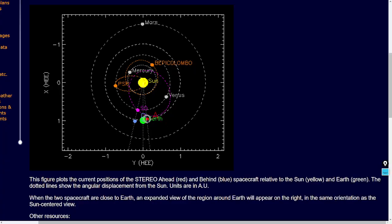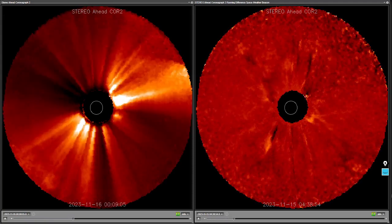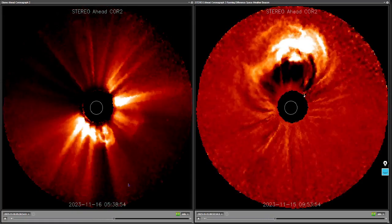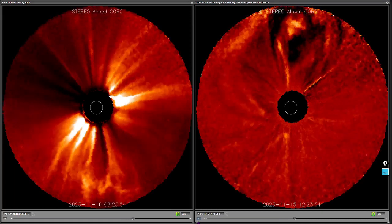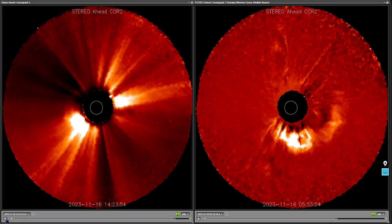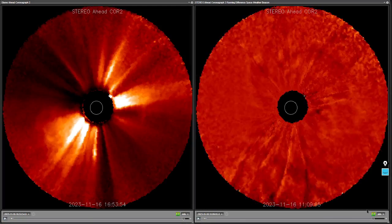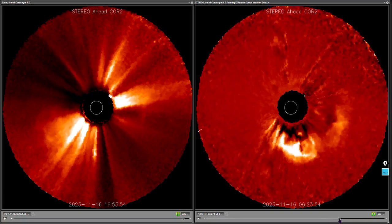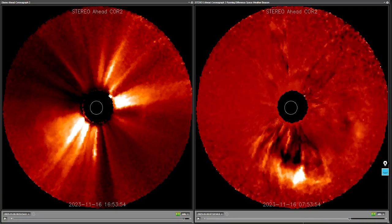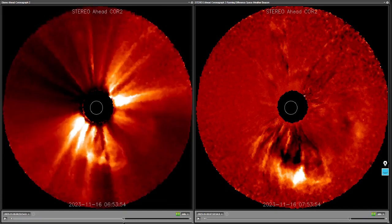Let's take a look at it from STEREO A's perspective. That is where STEREO A is located. And here we've got the raw coronagraph on the left and the difference imagery on the right. Oh, the difference imagery is a little bit dated there as well. So those are not synced. Let's see. Do we have up to date? Nope. But we do have that CME with the halo. So here it is. Most of the ejecta is off to the south, but there are components there that appear to be earthly directed. So good times for all of you aurora chasers.